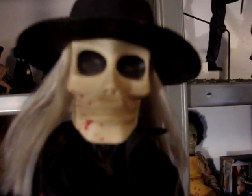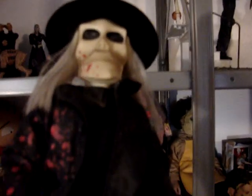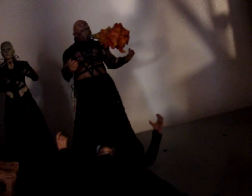He's one of my favorite figurines. I've had him forever. I actually think he was the first collectible that I ever bought, which is funny because I had no idea what Puppet Master was. I was like, oh, that guy's got a knife. That looks cool, I'll get it. He's covered in blood, so. But that is it for the first shelf right here.